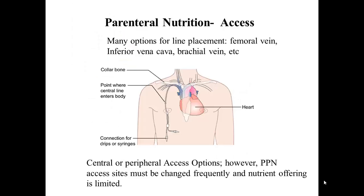You're probably familiar with this slide. It shows typical access for central line placement. Subclavian site is preferred because skin flora density is much less compared to femoral, jugular, and umbilical sites. Evidence-based practice research demonstrates that full barrier precautions during tube insertion is most effective to reduce infection. Antimicrobial creams applied to the site are not recommended.